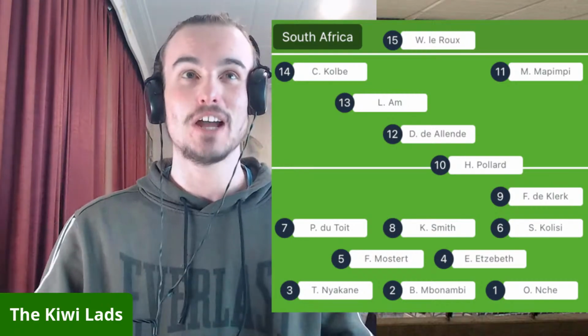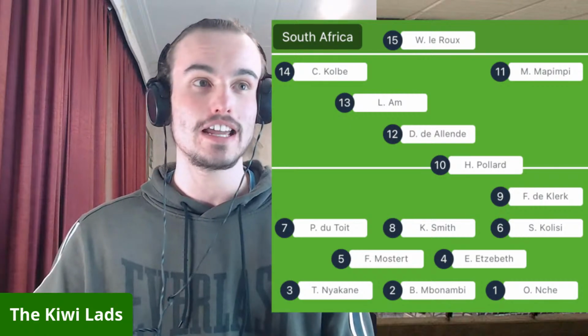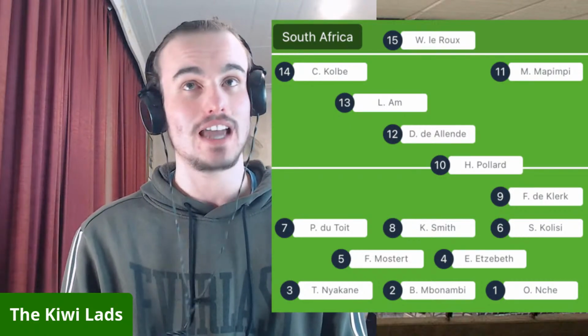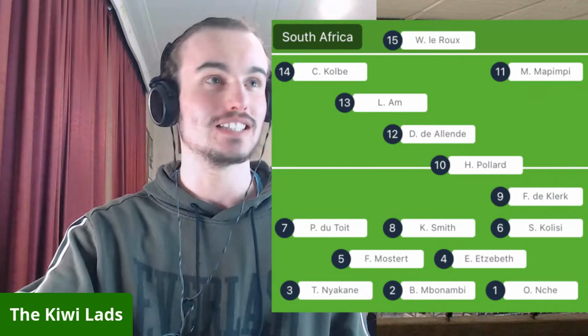Sorry, I'm too excited for this match. Cheslin Kolbe out on the other side. He is all class, and he is going to have a very big role to play in this game. Willie le Roux at 15. That is the Springbok starting lineup.